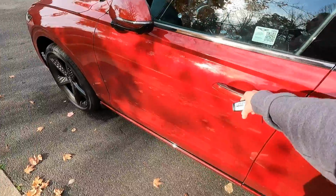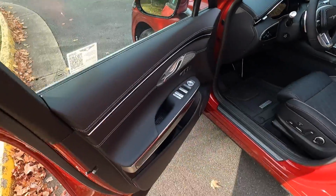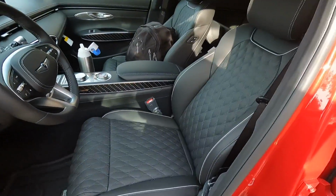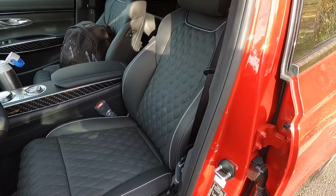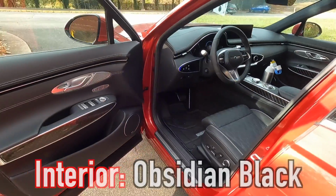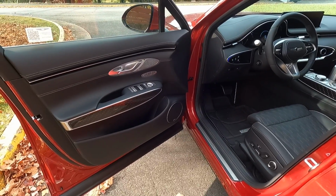But now let's take a look at the driver's side door panel. So I'm going to open up the door panel. You can see the interior is absolutely beautiful. So with the Sport Advanced package, you get the Napa leather seating surfaces, and this is the obsidian black interior. So with the Sport Prestige, it pretty much comes fully loaded. So keep that in mind as I'm going throughout the interior.